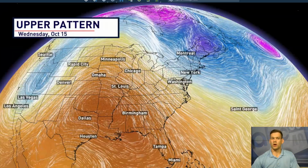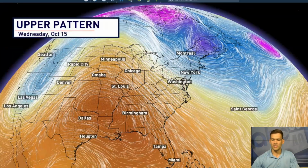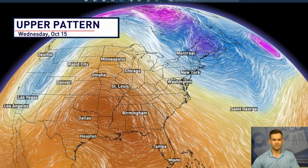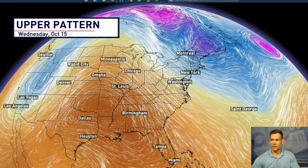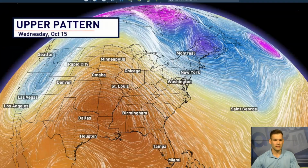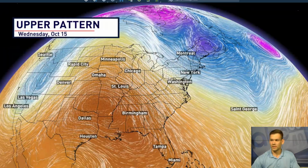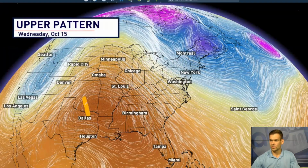So let's go to our upper level pattern. I love these maps. So we're going to take this as Wednesday, and you can see that big ridge. That is a sign of that warm air, and that's why we are going to remain warm. You can see high values here, noting the warm air mass beneath there. So let's push this forward to Thursday.